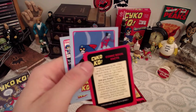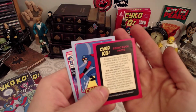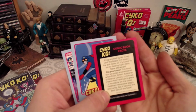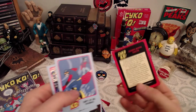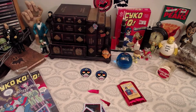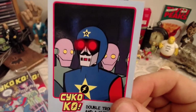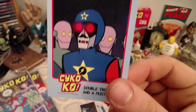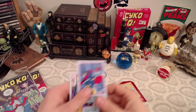So, did you know the issue was wrapped and delivered when Peter Simeti, publisher of Alterna Comics, convinced creator Rob Feldman to place a mustache on the clone? Feldman revised the pages reluctantly and it became the best part of the book. So big props to Peter Simeti for giving the idea to do the mustache. Check that out again. That mustache is pretty rocking. Kind of a great little joke there. Double Trouble in a Mustache. Enjoyable. So 2 cards left.